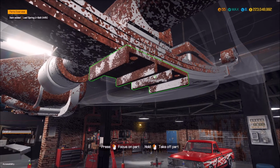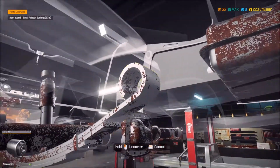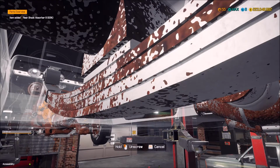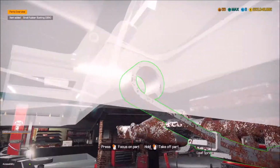All right, so we got Skank and Gutter Boy's Cuda here. Now, this is one of the craziest cars I have seen, livery-wise or paint job-wise. Skank and Gutter Boy are just two strange characters in this movie.